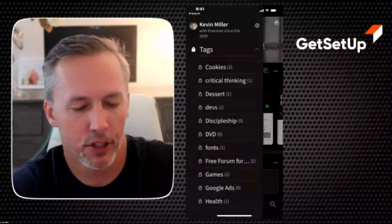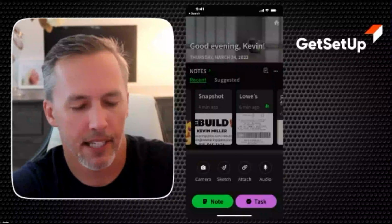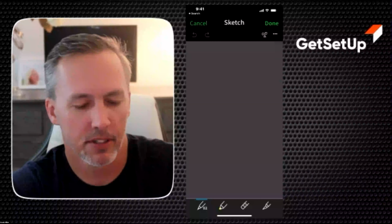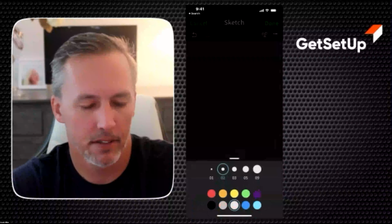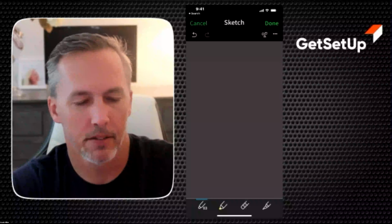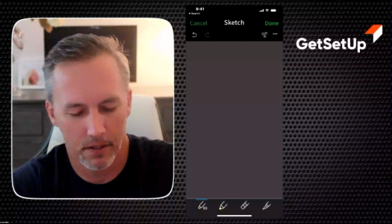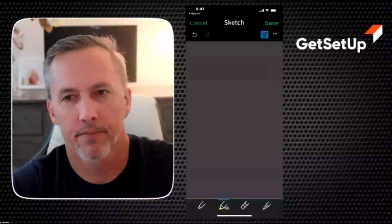The sketch piece, let's see where that is. I go back to new and I sketch. It opens up this little sketch here and I can draw on here. Let's do yellow or purple. Okay. Why isn't it drawing? What's going on? It's not picking up my finger for some reason.